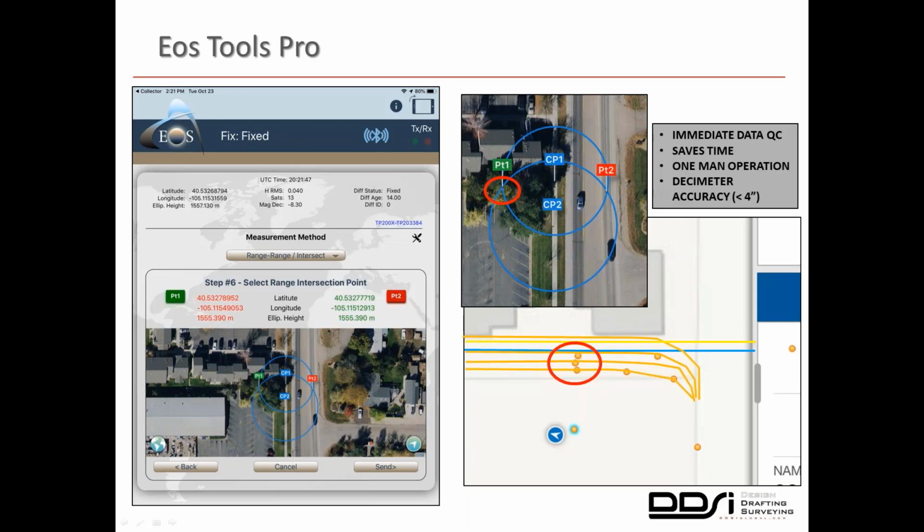So you can see here where we've got the triangulation. You know, these are the screenshots that we took in the field, so it showed up exactly right where we were looking for it. It gave us immediate feedback from the field, allowing us to know right away which was the correct point to use. We knew that it was the right location.